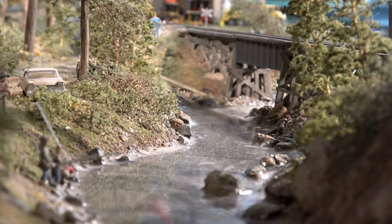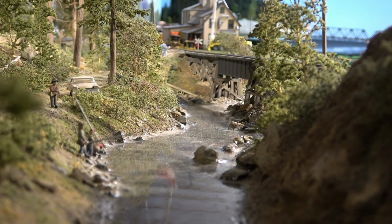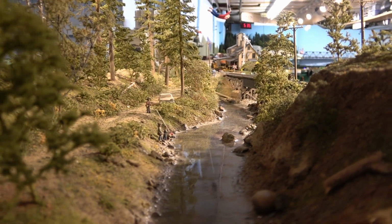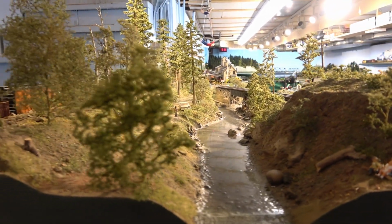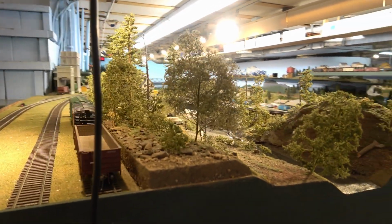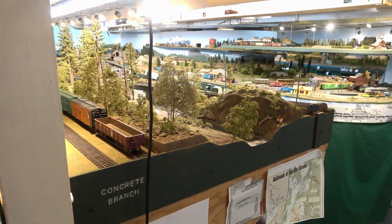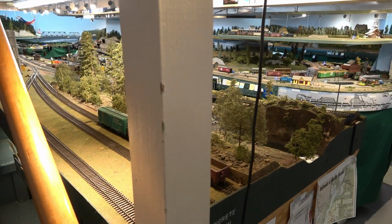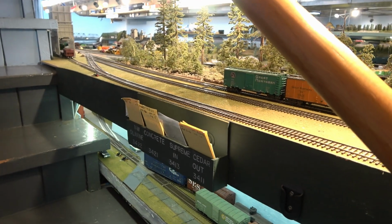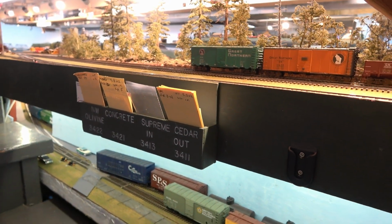You can see that trestle and bridge in the background there. This is by far the most beautiful scenery on the layout. Most of it I just sort of threw together. And then on the left here is the concrete branch. We're trying to figure out what to do scenically with that and maybe have a backdrop dividing the 2 areas. And of course the handrail on the stairs makes it a little awkward to figure out what to do scenically. There are the car cards for the concrete branch.